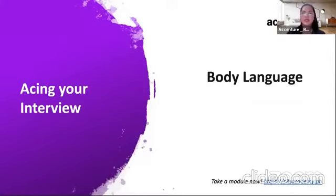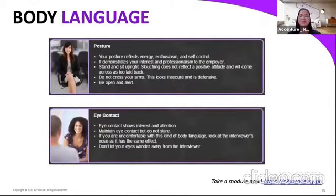So this is the posture. The posture is a definition of how you present yourself. It's a composure of yourself. Number one, your posture reflects energy, enthusiasm, and self-control. It demonstrates your interest and professionalism to the employer. Third, it reflects a positive attitude, so you will not come across as too laid back. Remember, do not cross your arms, it just looks insecure and defensive; be open and alert. So basically, if you have a good posture, it reflects your positive attitude in yourself, and also to the organization that you want to belong to.